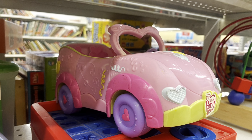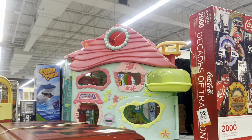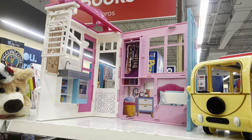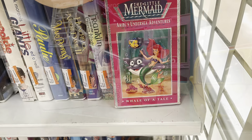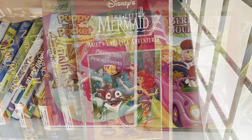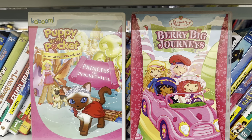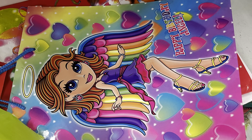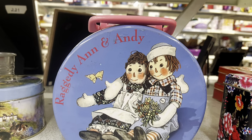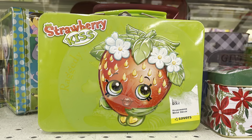And they did have some pretty neat older stuff. I saw some older My Little Pony stuff, some Littlest Pet Shop. Those houses always seem to be at Savers. I don't know why, but they always are there. I don't know if anybody else watched these when they were younger, these Little Mermaid episodes. I loved them so much. I thought they were fantastic. And a Lisa Frank birthday bag. That was so cool. If it had a cat on it or a dog, I would have been on it.